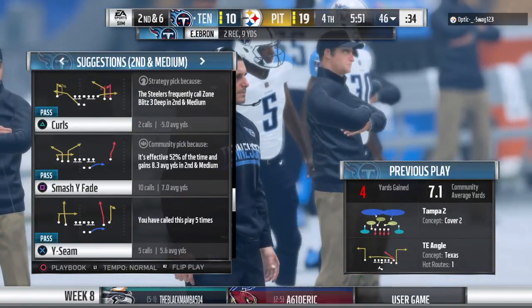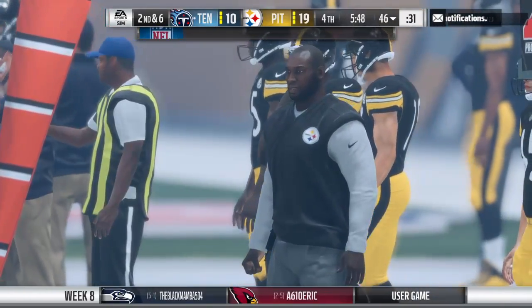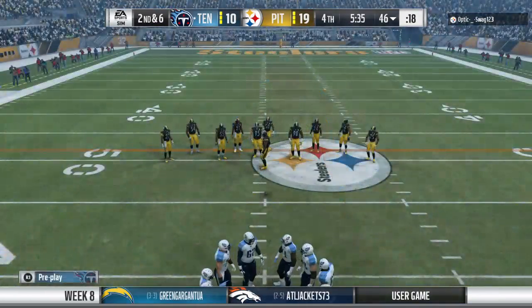That throw good for 4. It's second down. Not a big window to throw. Coverage wasn't too bad there. Yeah, they had him under wraps pretty well, but somehow able to muscle his way open and catch the ball.